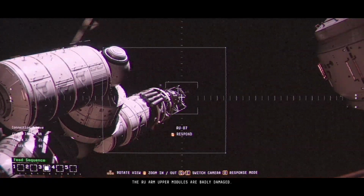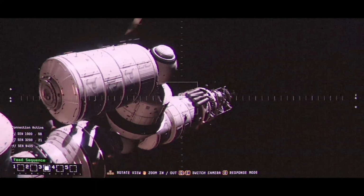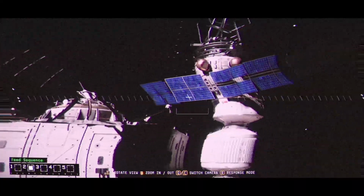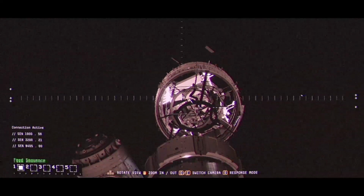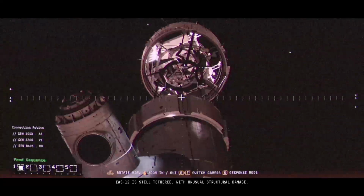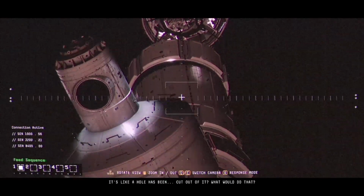RU arm upper modules are badly damaged. The damage seems to be localized to the upper part of the arms. Okay, is that good? Not seeing anything here. Let's have a look up here, actually. Nope, nothing there. Let's go back to camera one. EAS-12 is still tethered with unusual structural damage. It's like a hole has been cut out of it. Yeah, it's weird. A hole cutting device, probably.